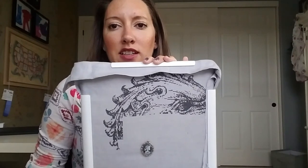Favorite WIP? Probably Nightmare. It's dark and hardcore and edgy and not a typical cross stitch. It's not Country Cottage Needleworks or Plum Street Samplers. It's detail heavy, it's complicated, it's frustrating yet rewarding all at the same time. So definitely Nightmare is my top favorite WIP for this year.